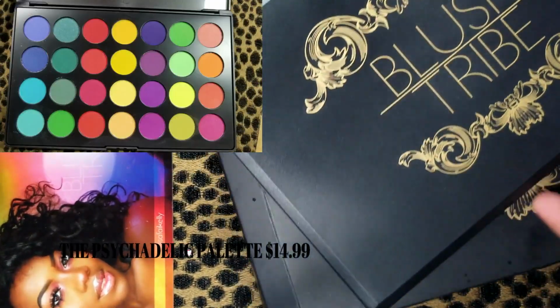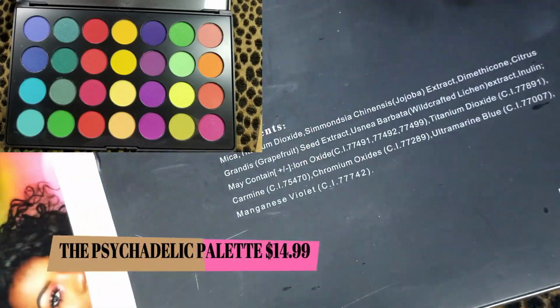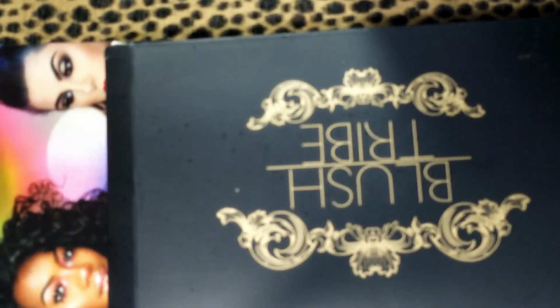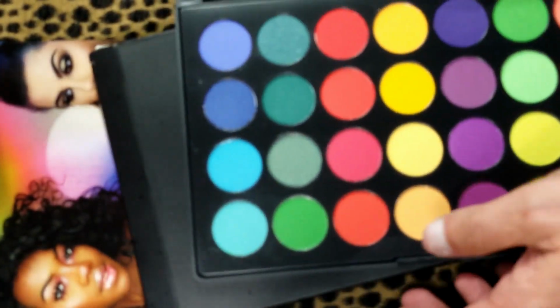The next palette is this one here. This is another Brights palette. I find it much easier to gauge how an eyeshadow is going to be with a company, considering how they make their brights. It does come in the Morphe-esque type format, plastic palette.